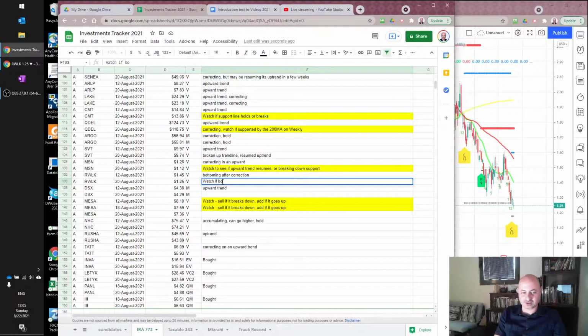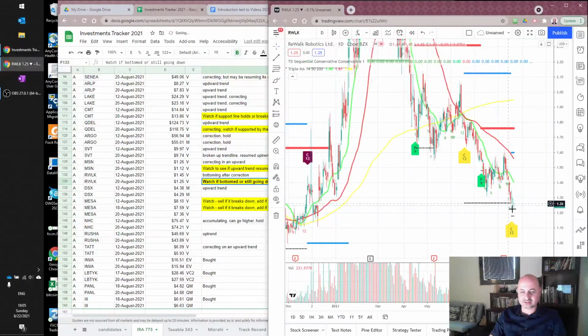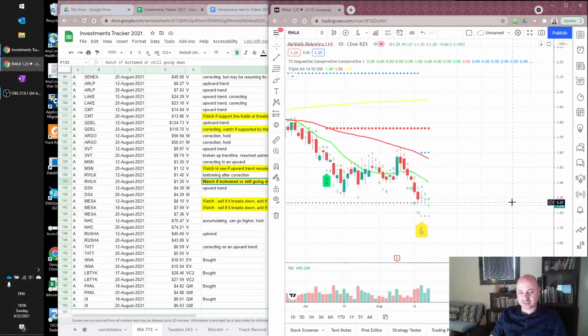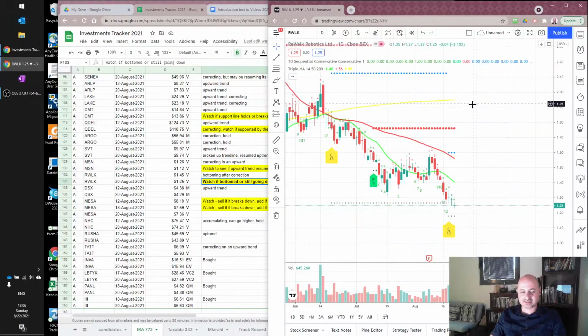Watch if bottomed or still going down. So that would be a yellow one with a bold font, meaning very high priority to see how the situation unfolds. In any case, I'm not in a hurry to sell it. I already lost probably during the last few days, dependent on what price I bought it in, which I don't know today, and it's not relevant today. But I don't want to be in a hurry, because if it has bottomed, then the upside can be significant.